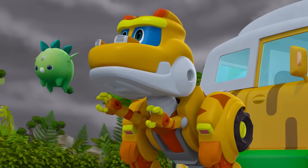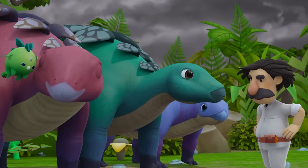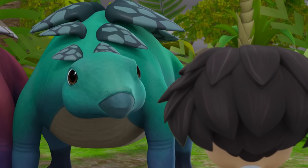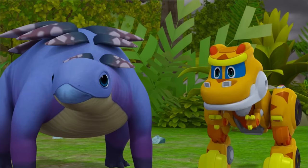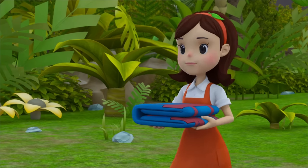Wow, Stegosaurus. Professor, they're huge. Hi, guys. It's quite cold, isn't it? This bleak weather is a problem. Has this ever happened before? I don't remember much. I think today is the coldest day ever. You are so smart. There must be some other way. We must think of something.